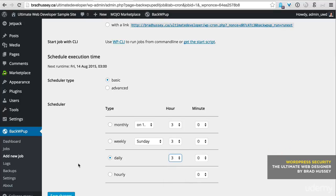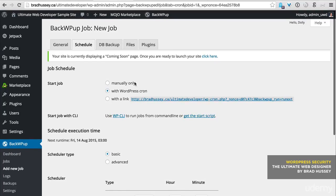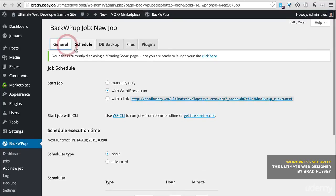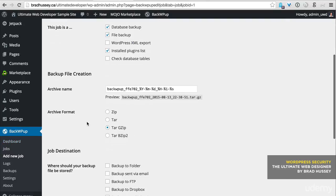In the morning, save changes. Bam. Every day at 3 a.m. in the morning, your website is backed up. In case something happens, you have a fresh install and backup of your site, usually hosted on your server. And then you could choose that setting here, depending on where you want it to save the backup.